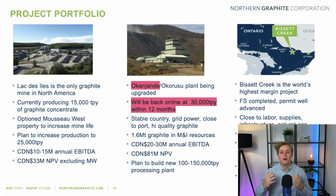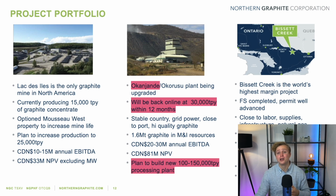Second property, Okanshandé in Namibia. This plant was already operational previously and should come back online at a 30,000 ton per annum production figure within 12 months. Also, the company hopes to expand this plant to a 100,000 plus production figure in the future.